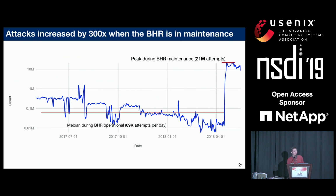benefits of the black hole router, you can look at the chart here, which shows the number of recorded attack attempts in the period when the black hole router is operational. The mean number of attack attempts is 65,000 attempts per day. But when the black hole router is removed, then all the attacks can make it to the honeypot, and we've seen up to 21 million attack attempts per day. That is a 300x difference in the number of attack attempts.